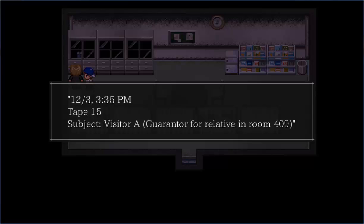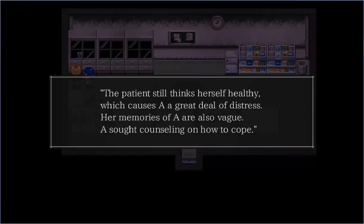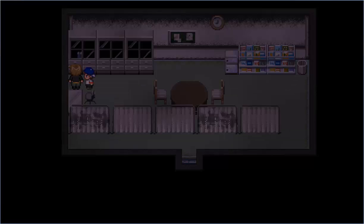Tape subject. Visitor A. For contents. A visited after sudden changes in patient's condition. Patient was hospitalized upon identified brain illness. Surgery deemed necessary due to declining health. The patient still thinks herself healthy, which causes A a great deal of distress. Her memories of A are also vague. A sought counseling on how to cope. The patient misunderstands it as A abandoning her. She cries and screams, her mind unstable. Counseling will likely continue for both.